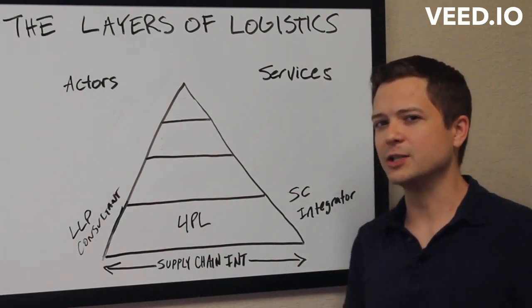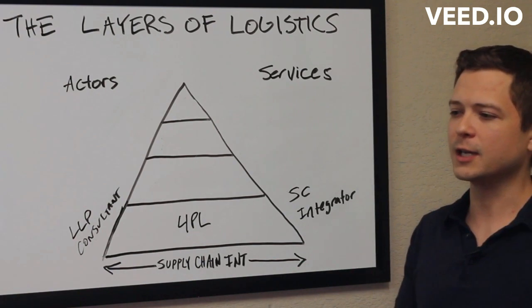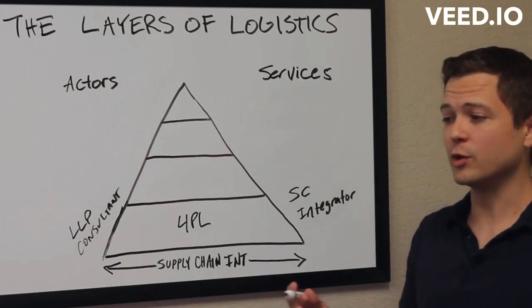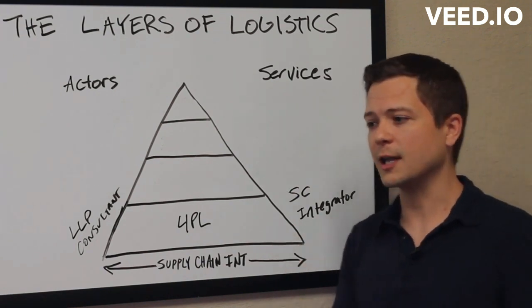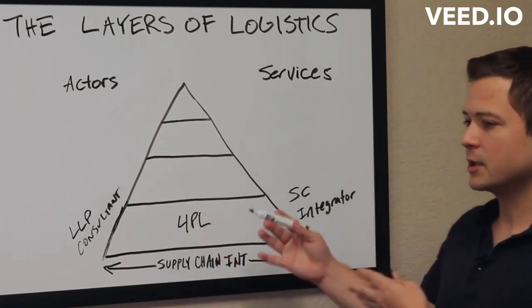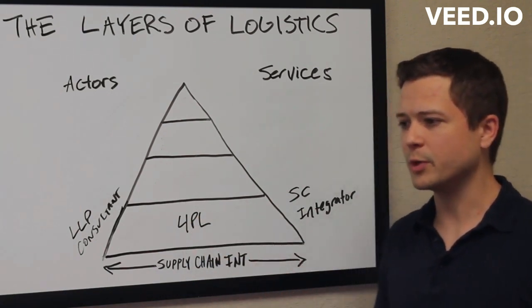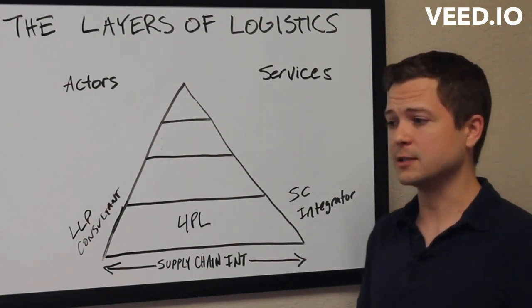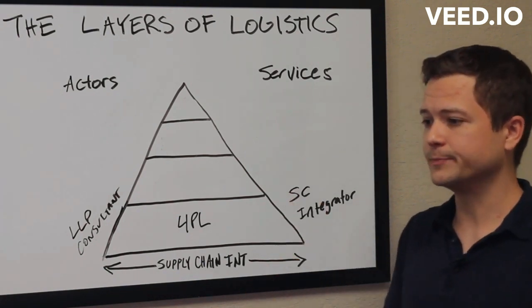The Council of Supply Chain Management Professionals defines the 4PL with the following characteristics. It's a separate entity established as a joint venture or a long-term contract between a primary client and a bunch of different service providers. They're the single interface between all of those people. They will manage ideally all aspects of the client's supply chain, from a very high strategic level.